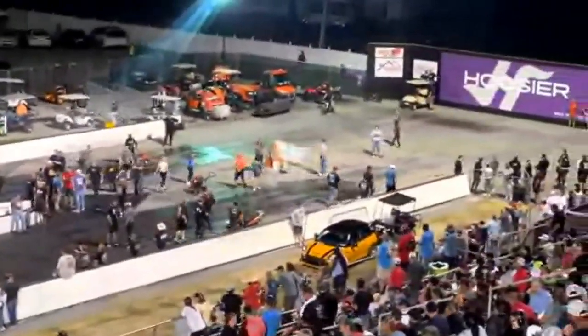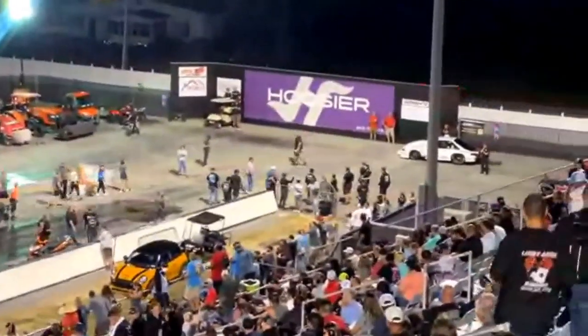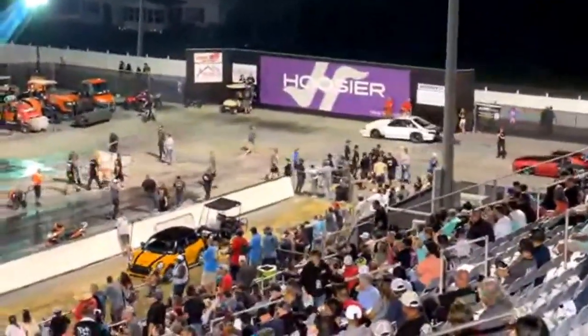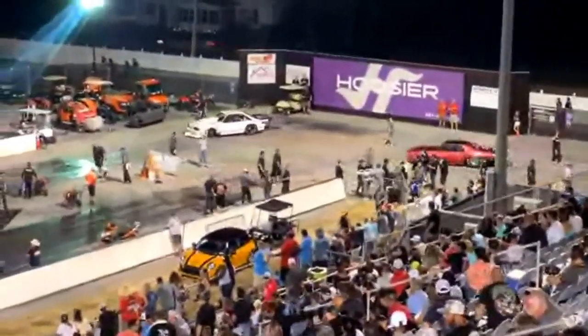All right, Chuck's in a Wix Filters Mustang. Chuck 55, in line. Not sure who this is in the near lane. Somebody comment.